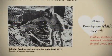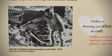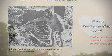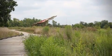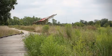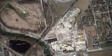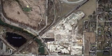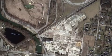The John M. Craddock Wetland Nature Preserve is named after John Craddock, who actually spent 35 years working on water pollution control issues in Muncie that was internationally recognized. He basically turned the fish in the White River from 4 species of fish to 72 species of fish in about 30 years. And that's the result of things like cleaning up Indiana Steel and Wire and other factories in the city.